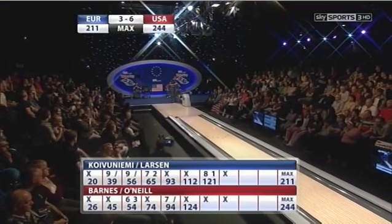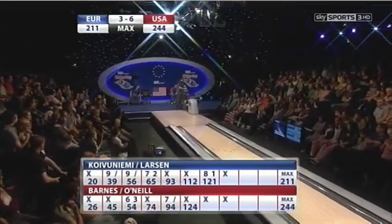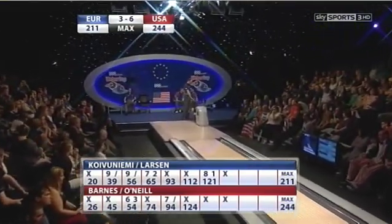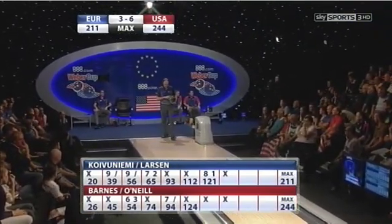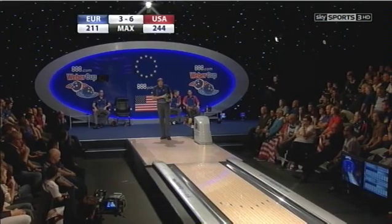Yes, 31 pins, 33 pins the difference. With only 2 frames to go, both teams working on a strike. It's going to be difficult to see how, first of all, Europe can pull those pins back, and it's almost unbelievable to think that Team USA will give them away.